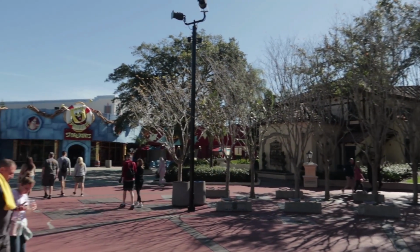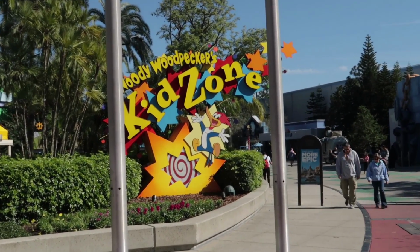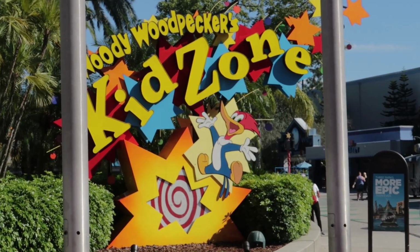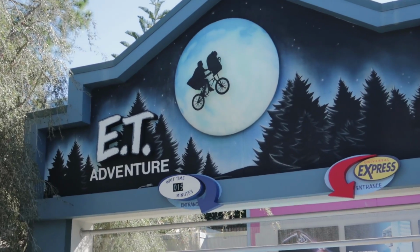As I said in the beginning of this video, this park is mainly laid out in a circle, but it does have a few offshoots, and one of these offshoots leads to the Kids Zone. Let me tell you about this area. This area is home to the E.T. Adventure, fun for all ages.